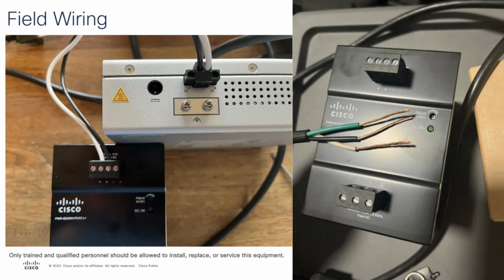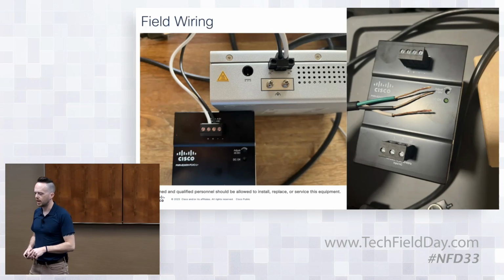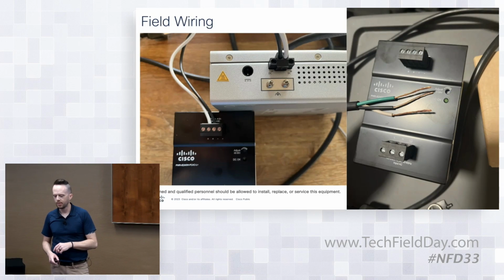To be clear, only trained and qualified personnel should be installing or operating any sort of equipment working with electricity. When I worked in the mining industry, we had electricians doing this, but it's important for you to understand how customers actually install things. So we got right to work on that, and we have these running in our test beds now as well.